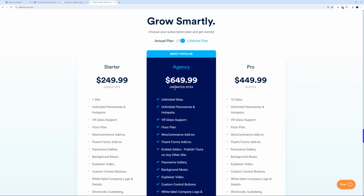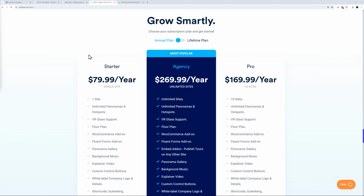What's the difference? Well, this one is unlimited sites and the pro is 10 sites. So depending on how many websites you're planning to build, 1, 10 or unlimited, feel free to select any of those options here.